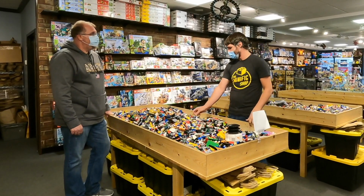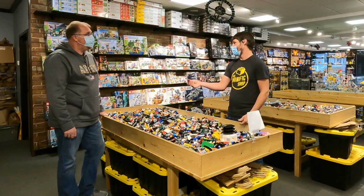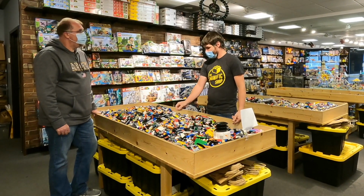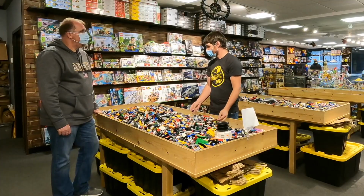We had somebody the other day, like there's the flux capacitor piece from the Back to the Future car. It's a $20-ish piece or so now. I had one of those in here the other day. So it's kind of cool. You might find a piece that's a penny, you might find a piece that's 15, 20 bucks. And that's kind of cool.